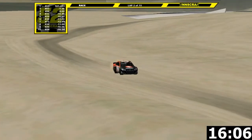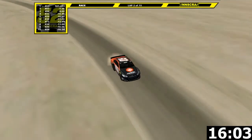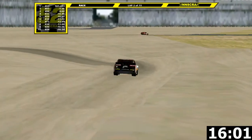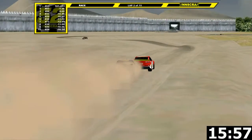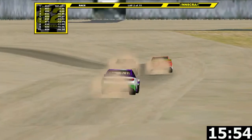Almost halfway through, 16 minutes remaining here in this race. And here's the best battle on track for the 4th position. Kyle Keith has it. Benny Watson wants it.